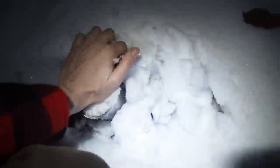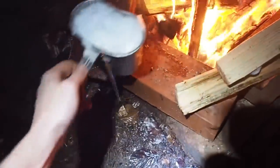Okay, now the teepee is pretty wet because the snow has melted. So it will take quite some time until the teepee is dried out.